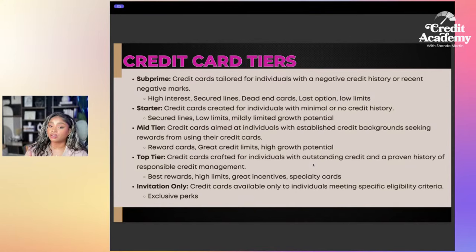Starter cards are for those individuals who either have a thin credit profile or no credit. Like if you have never built credit, maybe you have an auto loan or maybe just student loans. You don't have bad credit though. You just have a minimal to no credit history. Then you can do a starter card. Starter cards are like student cards, right? Or secured cards for, like I said, people, it doesn't matter the age, but just people who have a very limited credit history. With starter cards, you can expect secured credit lines.